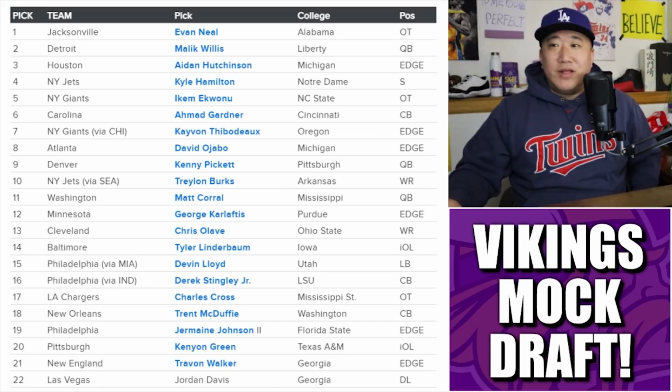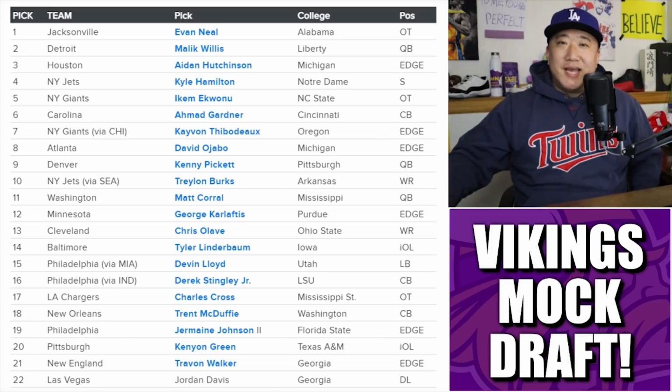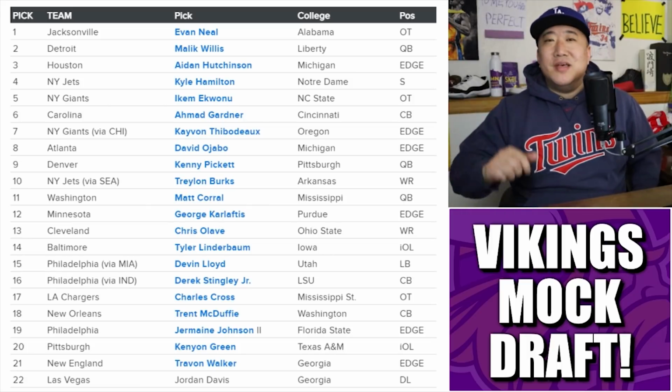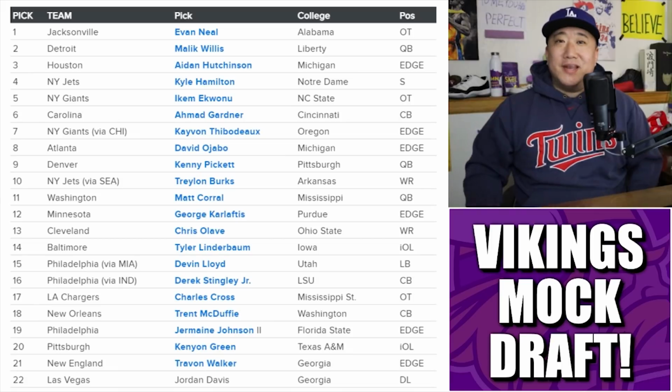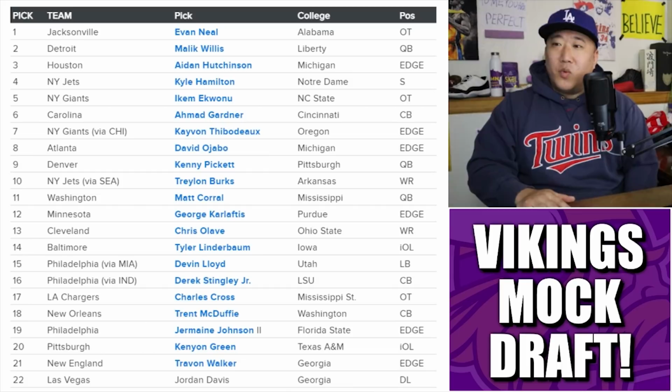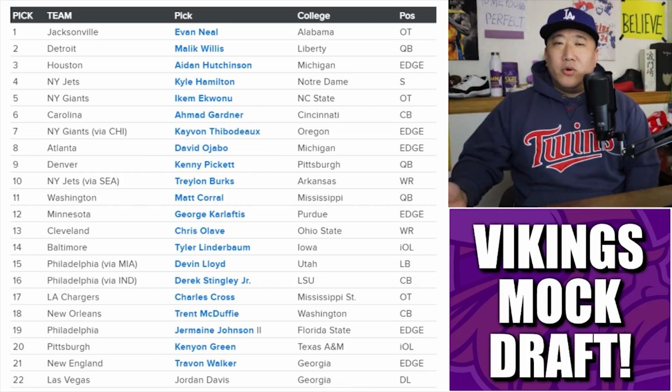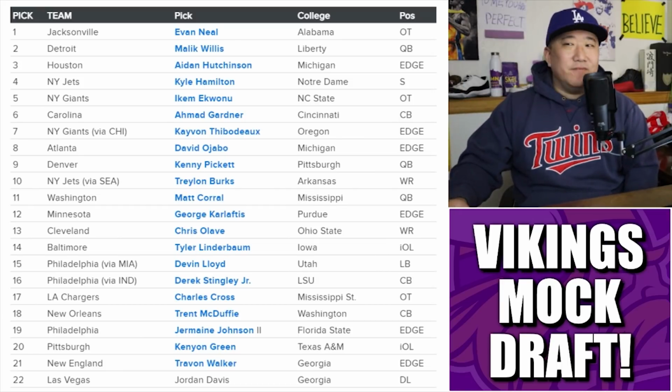Giants, got to fix the offensive line, man. Ikem Ekwonu, put him at right tackle, put him at left tackle. Don't really care. Pair him up with Andrew Thomas. Yes. 5, even though the Giants are not going to pick up Daniel Jones' 5th-year option. It sounds like, spicy. 6, Carolina, where maybe they would have taken Malik Willis if he was there at 6. They definitely need a quarterback, but going with Sauce Gardner, the first cornerback off the board here, pairing him up with Jaycee Horn, love that.